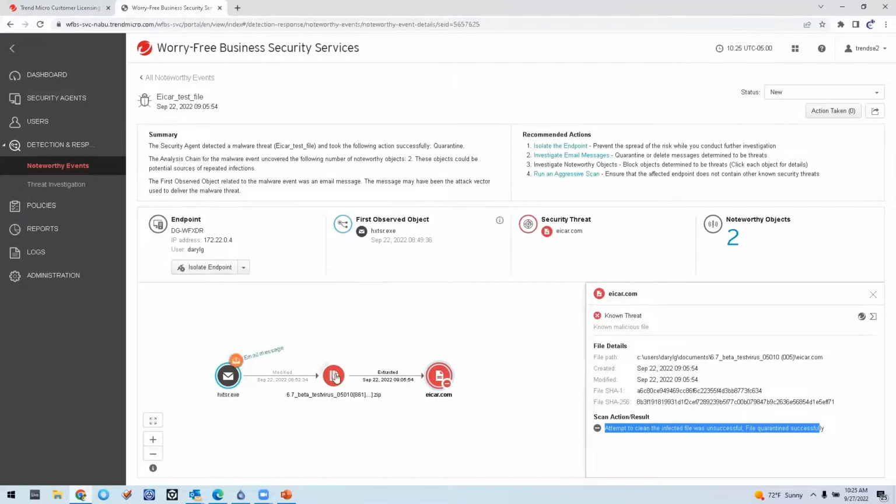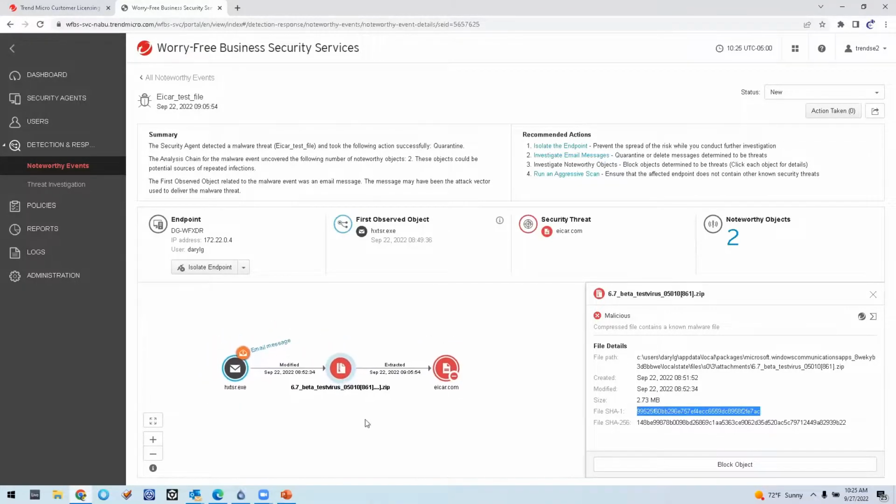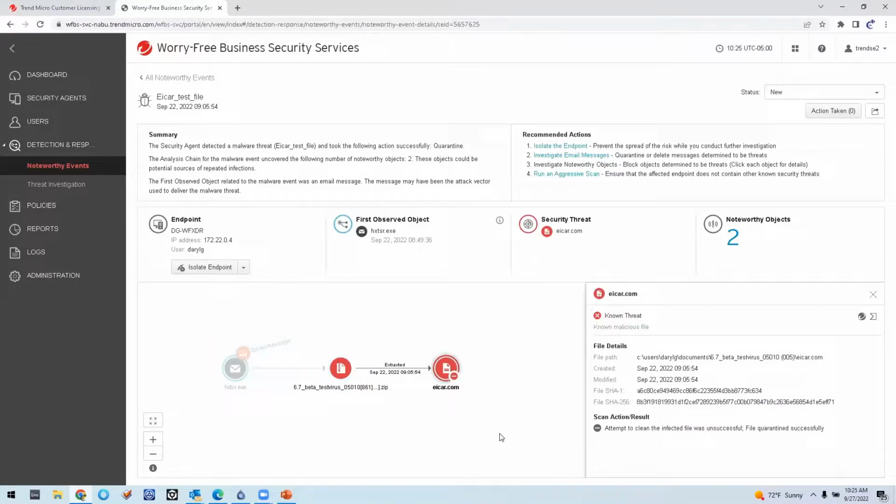Okay. Now we also know that it came from this zip file, a very obviously named beta test virus zip file. Obviously, in the real world, it's not going to be that obvious, but compressed file here containing malware. I can choose now to block that object. And so that's going to look for this file hash on any other machine that's enabled with this XDR sensor. Okay. If we see you interacting with that file hash, we're going to generate an alert, and we're going to shut down whatever process is interacting with it. We're now going to treat this zip file as the detection, so it never has a chance to even extract and be an actual executable.